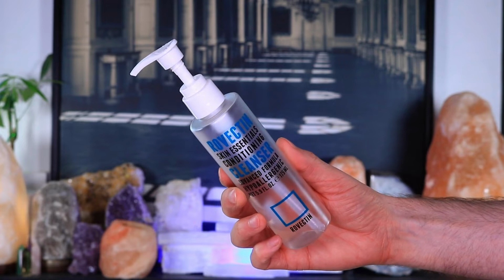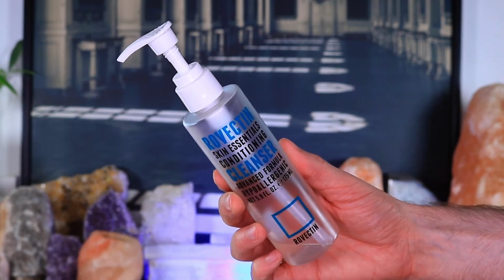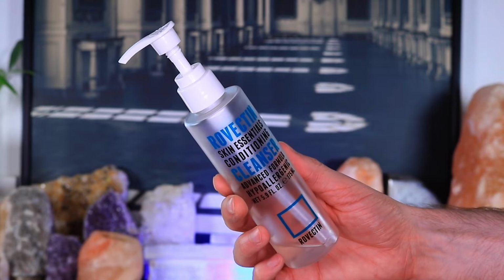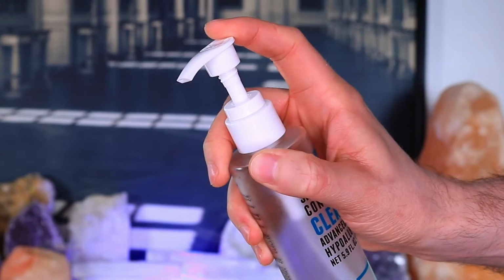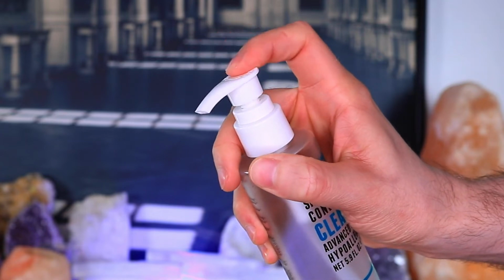So the first cleanser is Rovectin Skin Essentials Conditioning Cleanser that retails for $17. This is a very gentle, low pH cleanser that's really meant to add hydration back into the skin. I wouldn't necessarily say that this was the deepest or best cleanser that I've ever tried, but I found myself reaching for it when my skin just needed a gentle cleanse, in particular in the morning because of that low pH balance, when my skin didn't have any sunscreen, dirt or pollutants on it, and it didn't need a deep cleanse. I would always reach for this for that gentle first step.